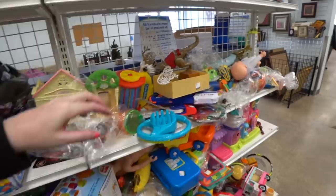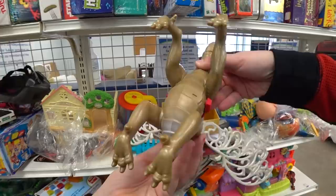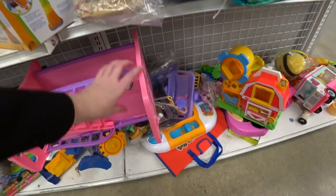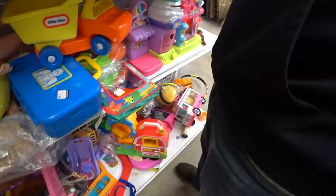What in the heck is this thing? I can't tell if it wants to be menacing or beautiful. I feel like I need to try and figure out what that is. No. Oh, it flies. It flies? Cool. Whoa. Neat. Okay. I'm using fly pretty loosely.